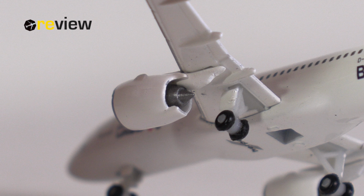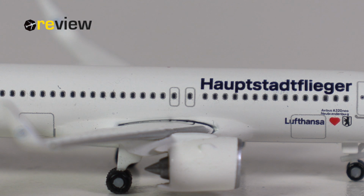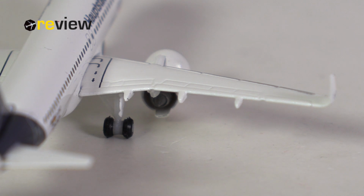We do also have the reworked engine mount, which means we have a proper engine ground clearance. And also when we look here into the engines from the front, we can very nicely see the engine fan blades. Then on the fuselage, just above the wings, we find the emergency exits have been printed on, which leads us straight to the wings, which we should also take a closer look at.